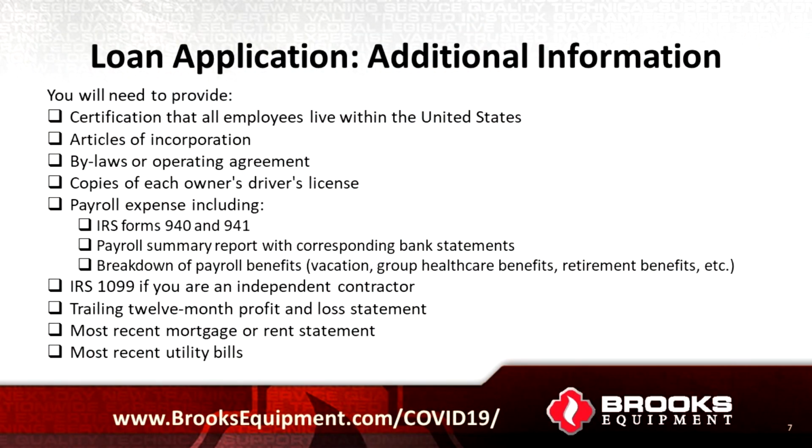This slide provides you information on the additional documentation that you will likely be asked for by your bank. You will need to supply basic information on your company, copies of driver's license of the owners, tax documents, rent or mortgage payments, and utility bills. So now is a great time to begin collecting and preparing this information for submittal to your bank. Remember, your bank's going to ask for it, so why not go ahead and get it ready?